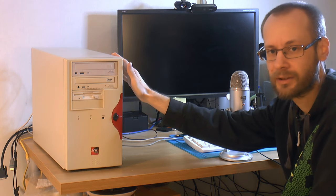Today I have this computer here. It was donated as part of a collection to a friend of mine. We host LAN, Brain Drain, we call it. And what usually happens is that none of us have enough space for all of them. So if there is a donation, we tend to split it.